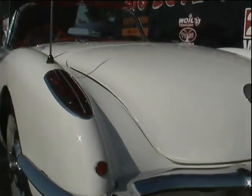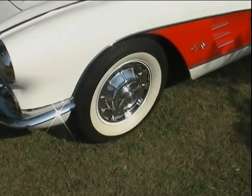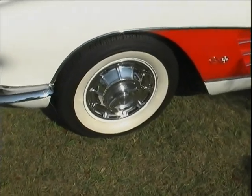Now, you can't tell it by looking at it. There is one conversion on the car. I planned to drive it, so I wanted to be able to stop it. Right. So I put 4-wheel disc brakes on the car. So you actually can't see it.